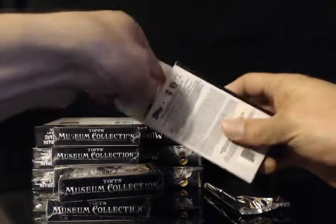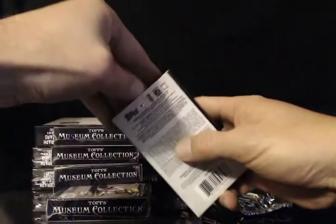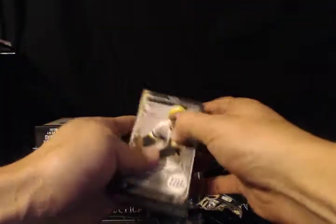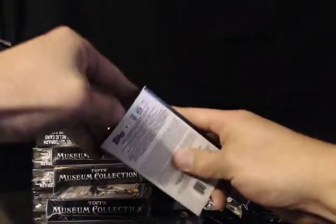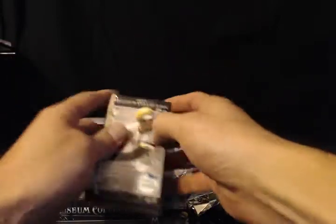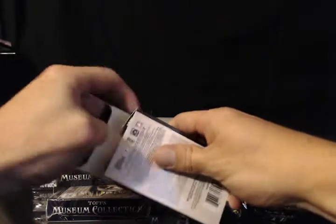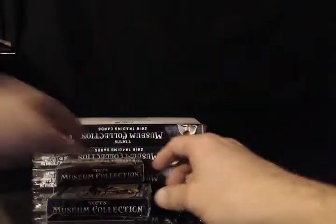Damn. Made a lot of noise for an empty box. We got Flawless coming in tomorrow. There's some more National Treasures. We don't have any more baseball coming in.